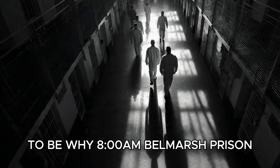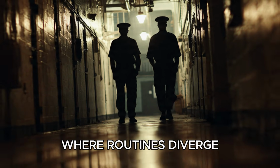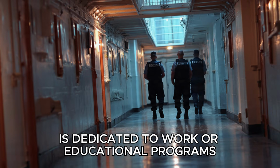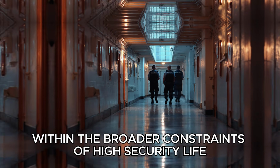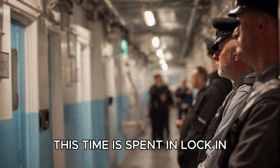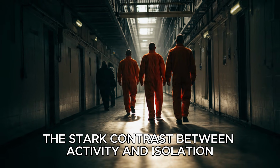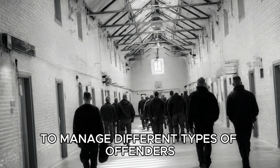By 8:30 a.m., Belmarsh Prison transitions into the mid-morning phase of the day, where routines diverge depending on security classification. For some inmates, this period is dedicated to work or educational programs, offering a structured environment within the broader constraints of high-security life. For others, particularly high-risk prisoners, this time is spent in lock-in, confined to their cells under strict supervision. The stark contrast between activity and isolation highlights the tailored approach Belmarsh employs to manage different types of offenders.